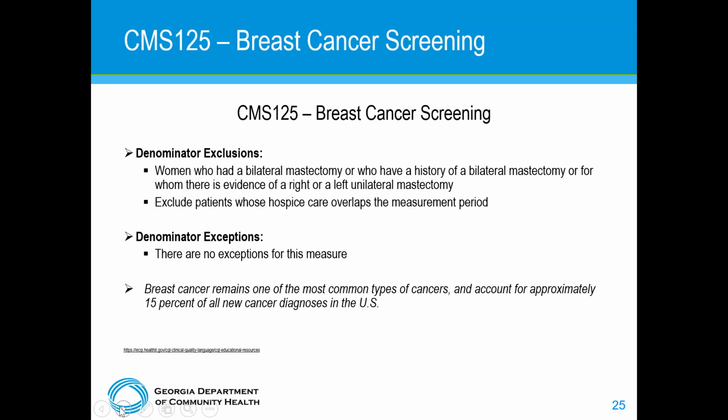Why do we screen for breast cancer? Breast cancer is one of the most common types of cancers, accounting for approximately 15% of all new cancer diagnoses in the United States. The primary risk factor for women developing breast cancer is advancing age. Breast cancer is most frequently diagnosed in women aged 55 to 64, with that median age being 62.